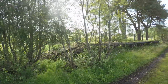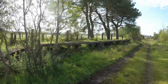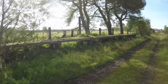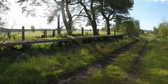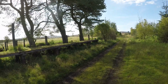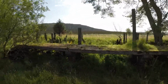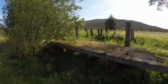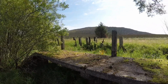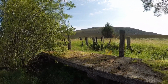What you're seeing here, folks, is one of the original platforms off the train station. Still intact. A wee bit worse for wear, but it's been a few years since it's been up. Also, don't know if you can see in the background, the old rotten railway sleepers. I'm presuming that must have been a boundary fence at some time. It runs down the full length.